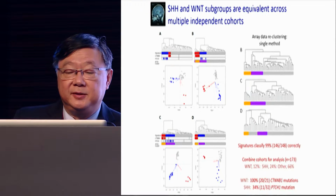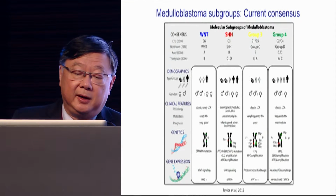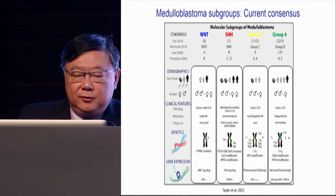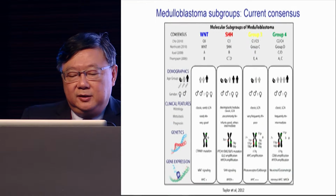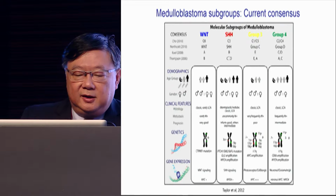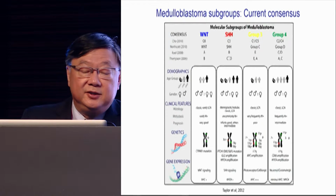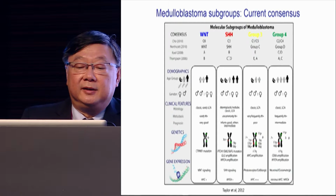These are various papers that try to prove the presence of these subgroups. And this is actually a paper by Michael Taylor, which kind of summarized the consensus at the time, that actually there are 4 groups. The WNT group, which is found in older, not infants, but slightly older children. The histology is that of a classic medulloblastoma. They rarely metastasize, and in this group the prognosis is very good. And basically the gene expression is the Wnt signaling group, and the chromosome defect that you can find is in chromosome 6.